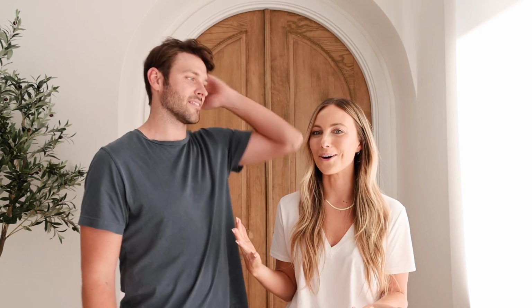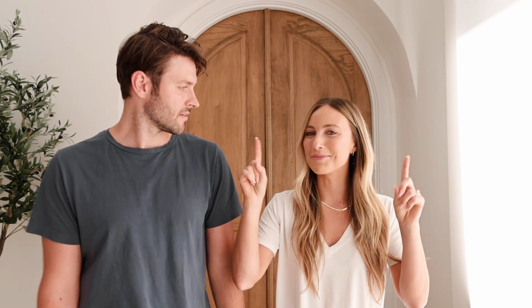before it's going to be in the Parade of Homes. There are literally still contractors here working, so if you hear drilling in the background or things being done, that's what's happening. But behind these doors is completely finished. Which is crazy. When you get to check a room off and say that room is finished, it's just a really good feeling.